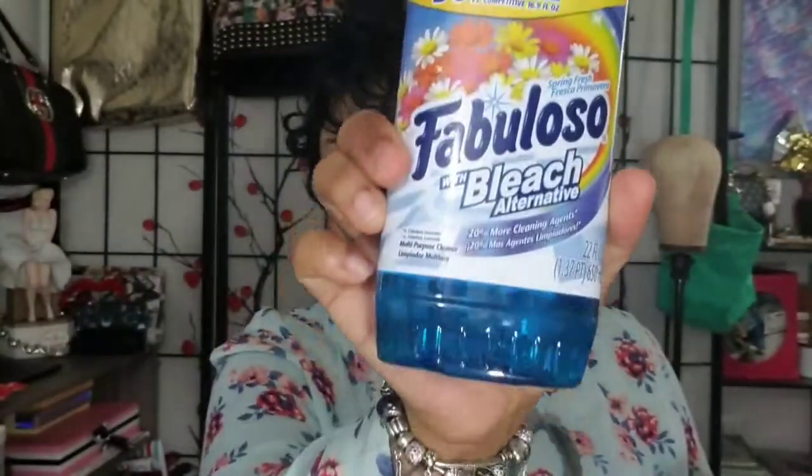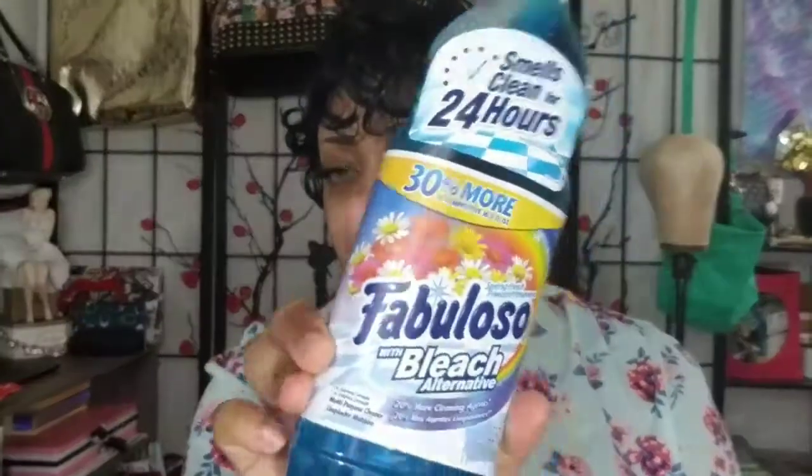Next, in this bag, I grabbed some cleaning and laundry stuff. I grabbed the Fabuloso with bleach alternative. And the blue kind is my favorite. I think this might be a new scent. It's just blue, but I picked it up anyway because I like the way all of them smell, really. Sometimes I like the one with the bleach. I'm not sure, I don't think all of them have bleach in them. But I grabbed two of those.